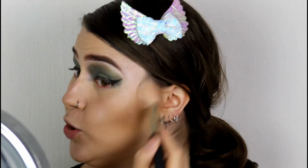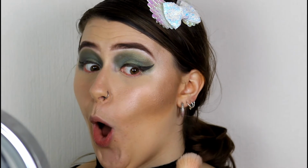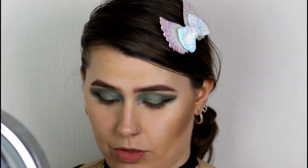That's actually quite a cool toned bronze. Oh, that's, I didn't expect it to be that cool toned. Right, okay. I did not expect that bronze to be really dark, but that is really dark. If you have deeper skin, then you would love this. If you want like a dewy bronzer, you will love it.